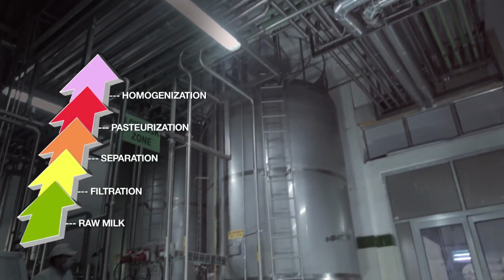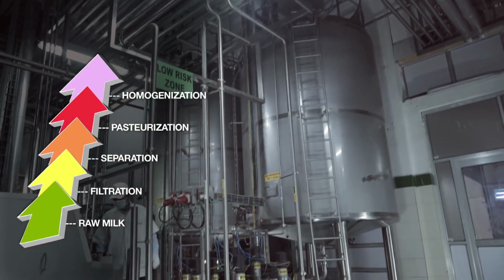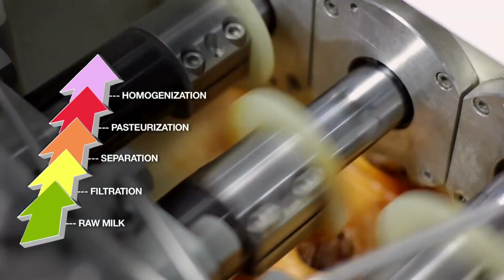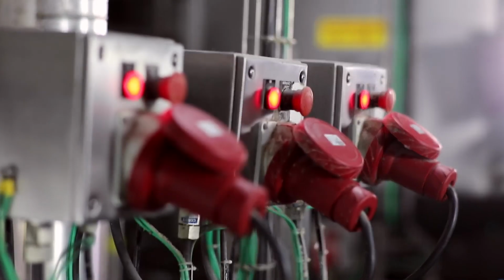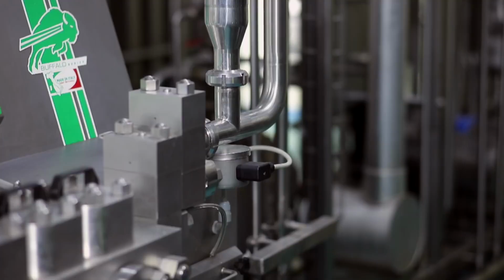Now, ice cream mix is homogenized at a very high pressure to decrease the milk fat globule size to form a better emulsion. It makes uniform, smoother, richer and creamier palatable ice cream.